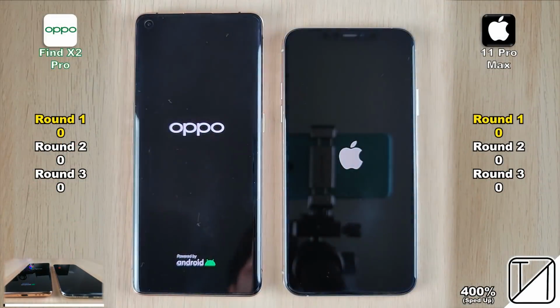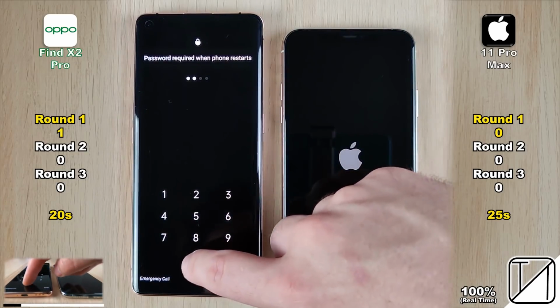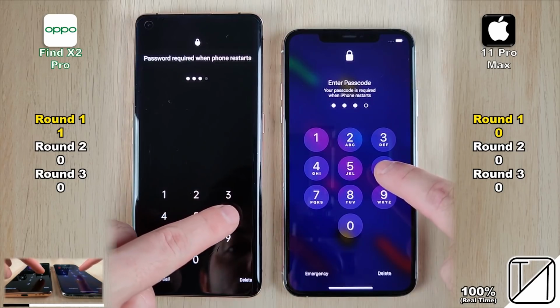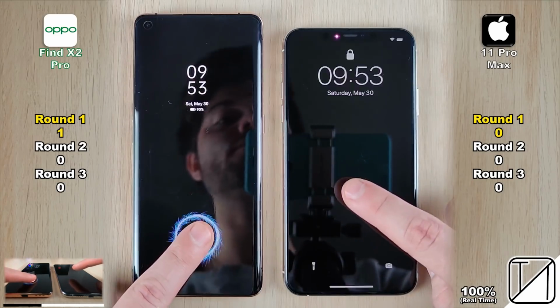We're going to start here with a simple boot to see which one can start up the phone slightly faster than the other, and the Oppo gets 20 seconds as opposed to 25 on the 11 Pro Max, giving it its first points in round 1. When going into the actual devices to see which one refreshes the app icons first, it was too close to call. We had an animation on the iPhone and we had a slight delay on the Oppo, very close to call.